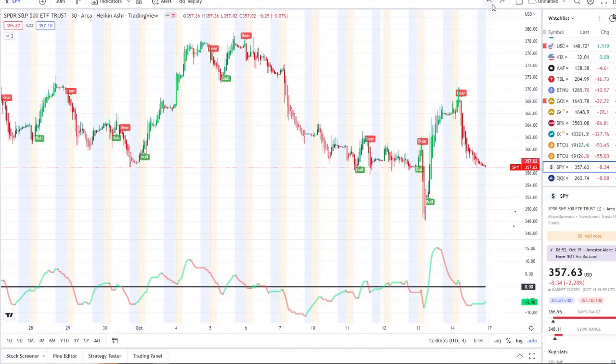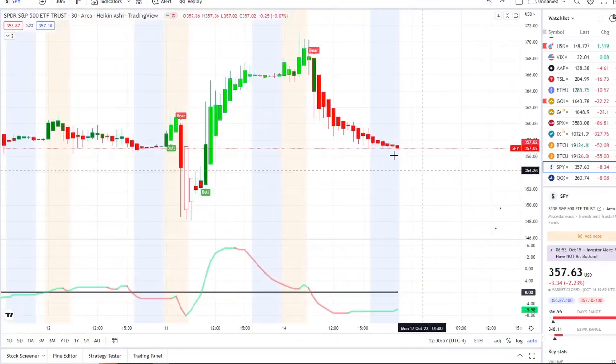I'll be watching those inflows versus outflows, and whether those bull indicators can pop up or these bear indicators continue to dominate.